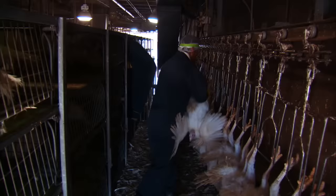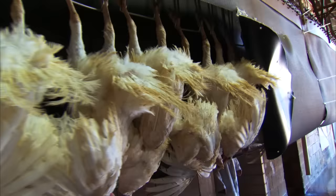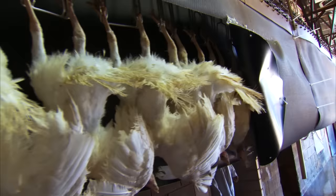The truck pulls into the unloading bay. The employees are on hydraulic platforms that go up and down. They open up the cages and they pull the birds out and hang them live on the shackles. And they go through what's called a water bath stunner, where their head is immersed in the water and there's an electric current passed from their head through the shackle, and that will make the bird insensible, electric stunning.